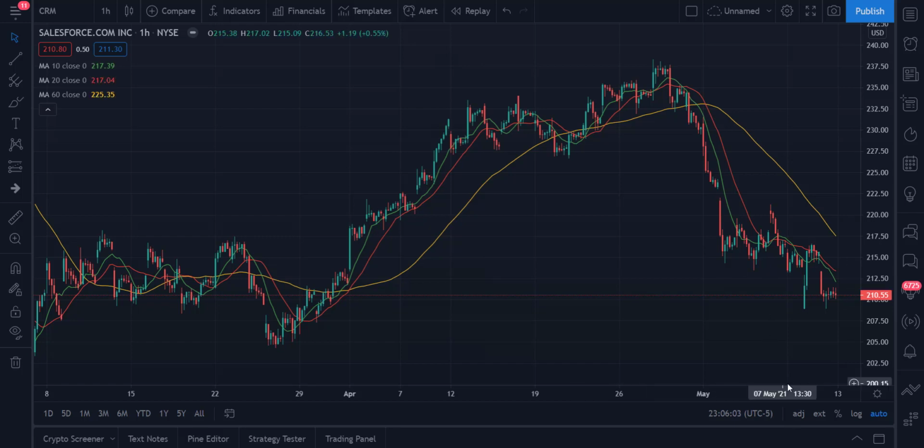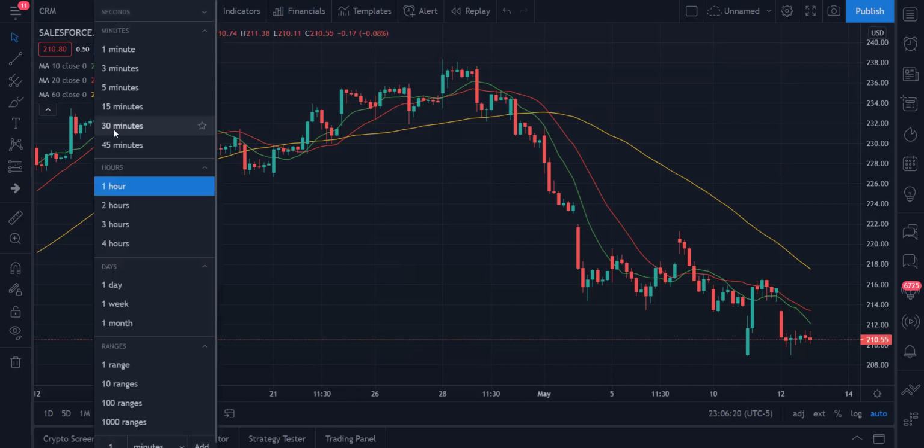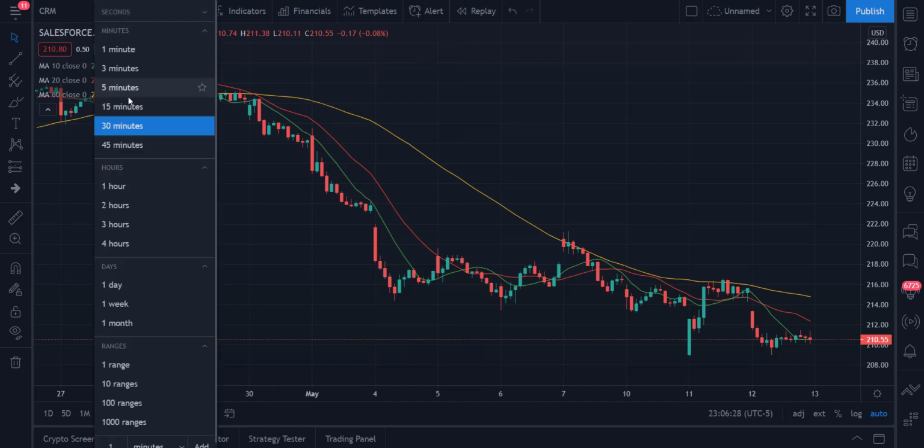So the 1 hour does show all three moving averages in line, with the 60 period higher than the 20, which is higher than the 10. So when all three are in line heading lower, it appears to be a bearish signal. Let's go ahead and look at the 30-minute, and then we're going to look at the 15. So definitely a confirmed bearish bias in the 1 hour and the 30-minute.